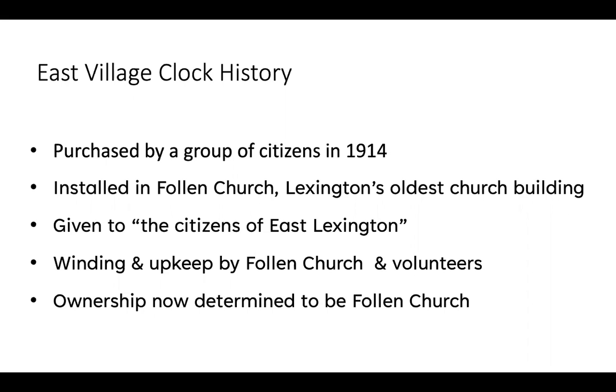The town did appropriate $25 in 1921 to light the clock. It's not clear at what point the East Lexington Men's Club ceased to exist, but the clock is still wound by volunteers who've climbed the ladder to the clock room for over 5,600 consecutive weeks. For the past 25 years, Fallen member Mart Oyama and his son Mick have taken responsibility for weekly winding. Mart has also cleaned and oiled the gears, patched a broken clock face, upgraded the wiring that lights those faces, and installed a small electric motor to aid in lifting the weights.